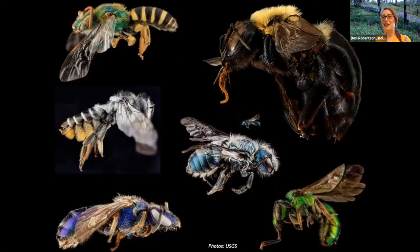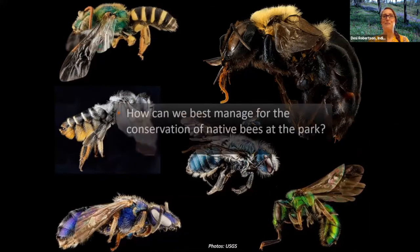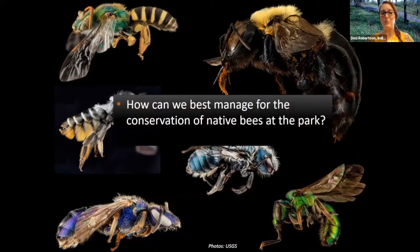So again, as I mentioned, I wish I could spend my whole time just talking about bees and showing pictures, but really I'm going to talk about why we are interested in bees. And the main question that we're looking to ask in our research is, how can we best manage for the conservation of native bees at the park? What can we do, given this incredible diversity that we know of, and understanding that there is a decline of global pollinators? We want to better understand what is happening here in our region, in the park.